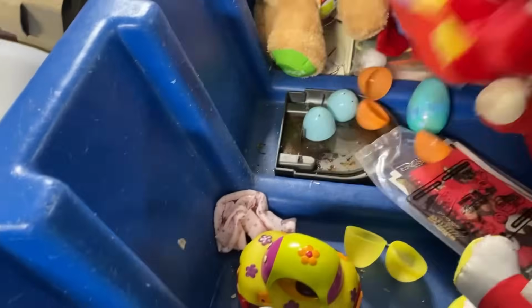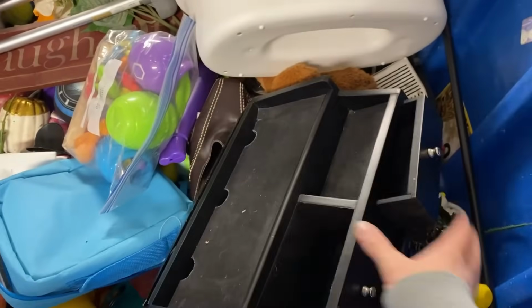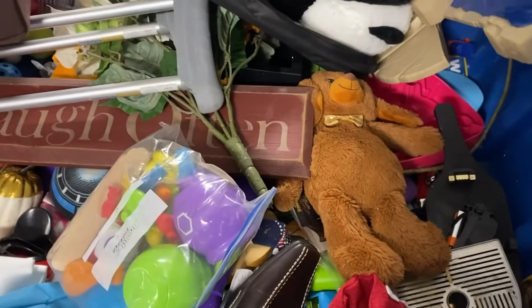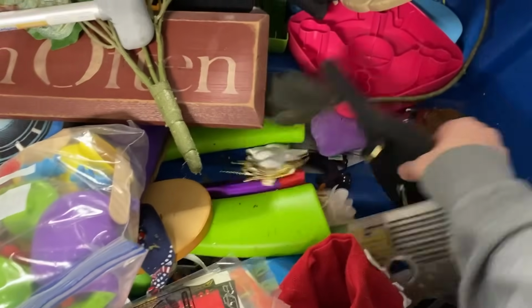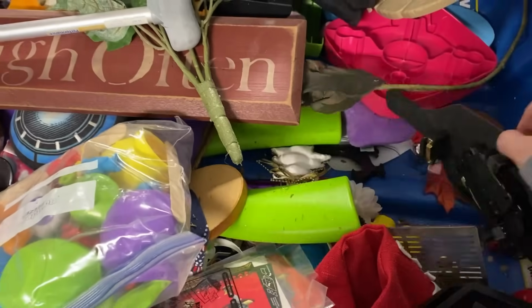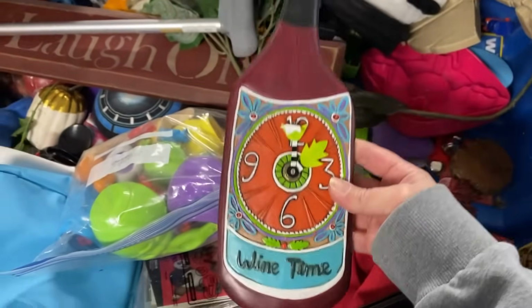I'm actually not doing too bad today. I wasn't for sure if I was gonna be able to find anything or not, but I have found a few things. Wine time.